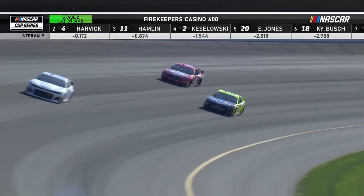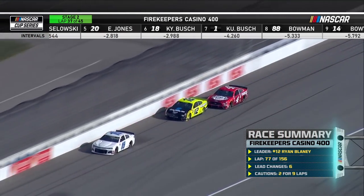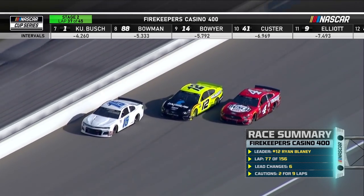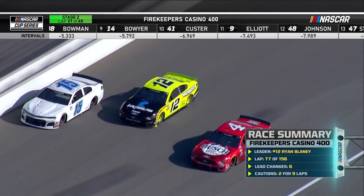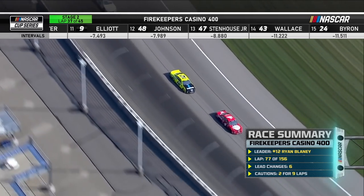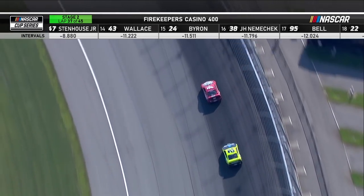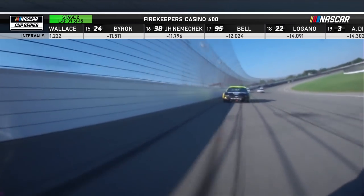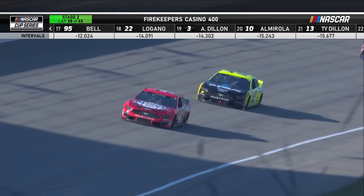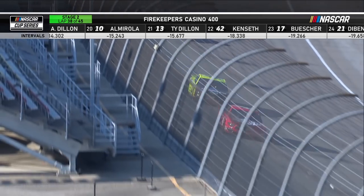Kevin Harvick trying the high line here, trying any way he can to get around that 12 of Ryan Blaney for the lead. He's got something right here. He's going to try to block him behind that 15. That was amazing. I watched him go down into turn 3 and 4 the lap before, run really high and create so much momentum and speed down the front straightaway. Put him in position to be able to make that move in 1 and 2, make that commitment on the top in 1 and 2, get the run off the second turn. Man, that thing's working good.